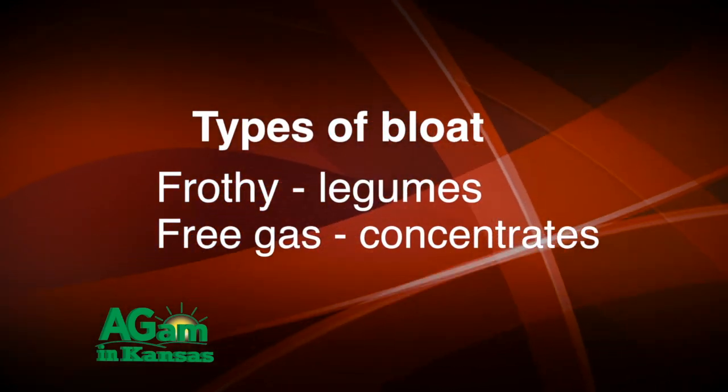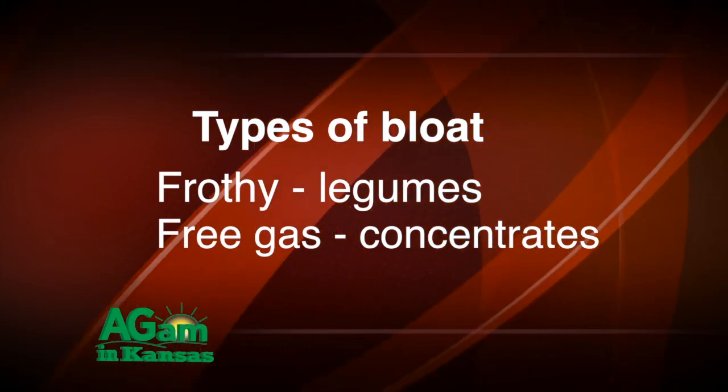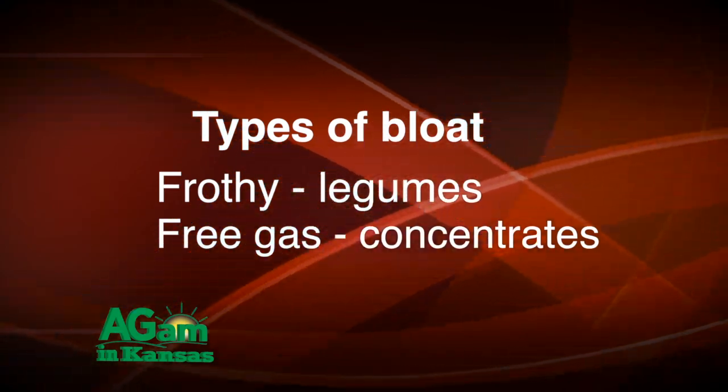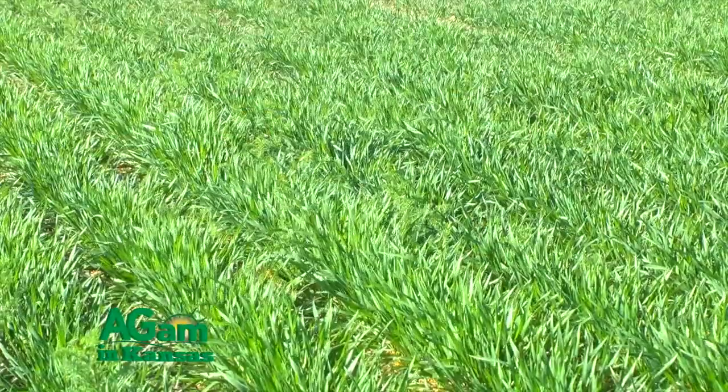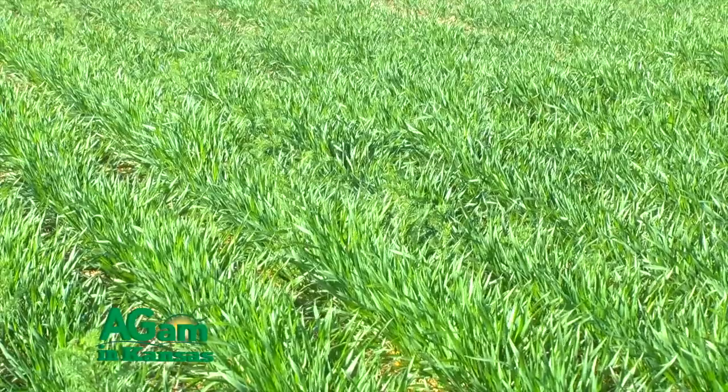When we talk about bloat in cattle, there are two types of bloat that we're going to discuss. One is the frothy bloat, and two is free gas. They're both kind of self-explanatory when you start to think about it. When I think about frothy bloat, it is cattle that are on legumes or cattle that are on wheat pasture. What happens is, in that rumen, when we get the intake of these lush forages that are high in proteins, high in tannins, we can get a froth that is built up. Whether it's a foam or a froth from the interaction of the microbes in the rumen with the tannins in these rich legumes or this rich wheat pasture, we'll get this frothy bloat.